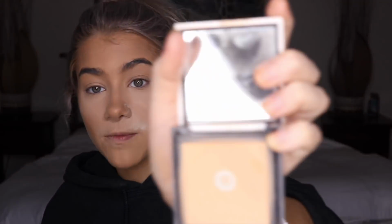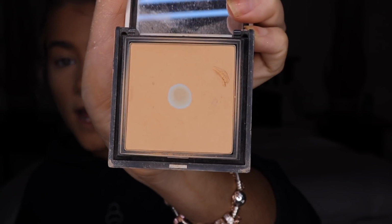Then I'm going with my Benefit Halo Flawless Pressed Powder in the shade beige, I think this one is. What is it? Beige, yeah. See, I just know my makeup. Oh my god, I just gouged a massive hole in there. What am I doing today? I just don't know what I'm doing. What? Calm down, Kirsty. I just completely realized that I need to brush that off.